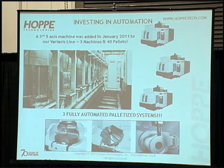We do continuous path 5-axis machining on a 24-hour, 7-day-a-week basis. And we've got some incredible samples of some of the work that we do over at our booth. So when you come over to have a beer, we'd be happy to talk to you about it.